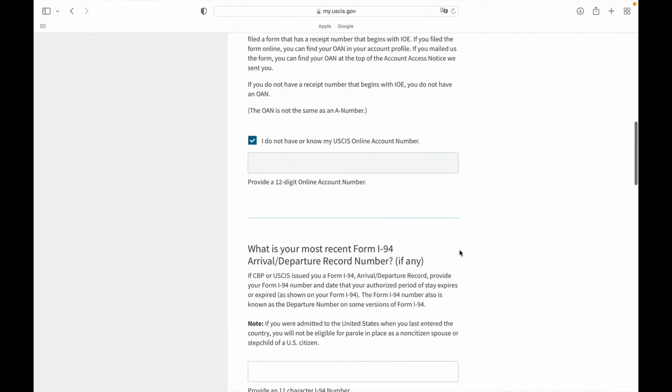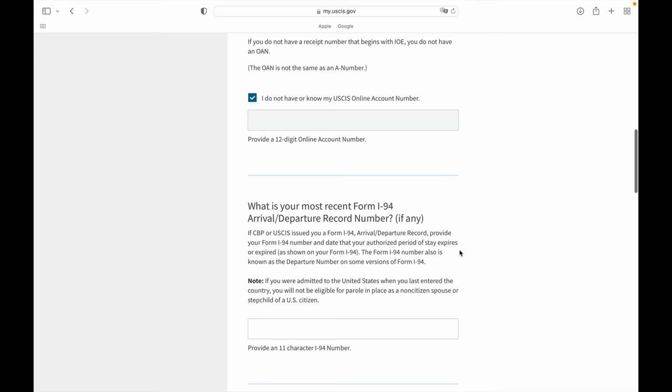So you can just skip it if you don't know it. And then, what is your most recent Form I-94 arrival departure record number? You see, the whole point of this program is that you do not have it. So if CBP or USCIS issued you a Form I-94 arrival departure record, provide your Form I-94 number and the date that your authorized period of stay expires or expired as shown on your Form I-94. The Form I-94 number also is known as the departure number on some versions of Form I-94.